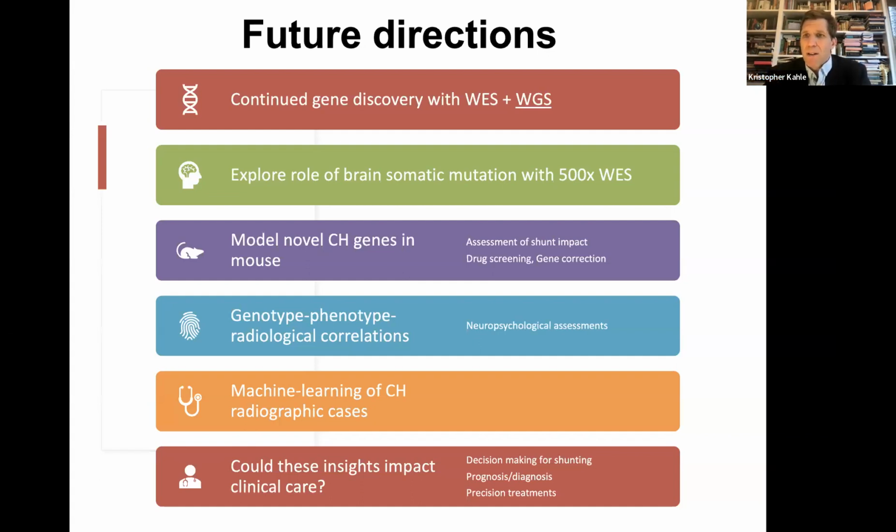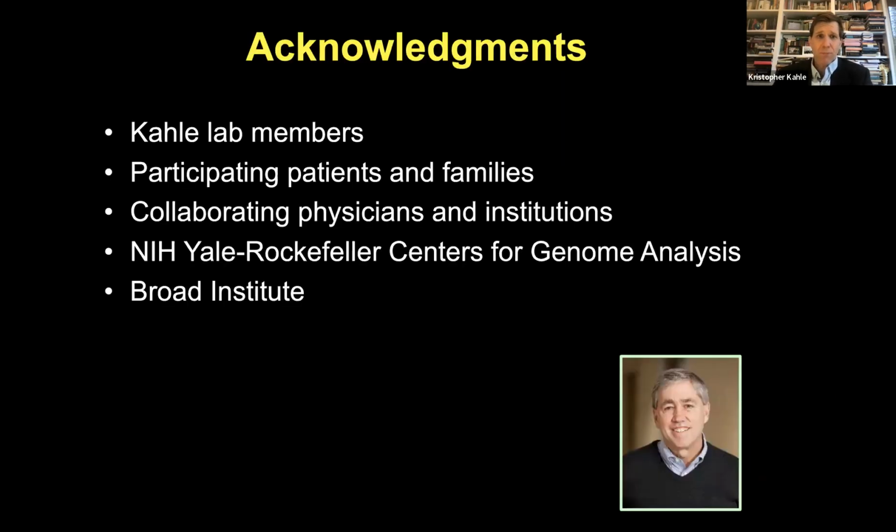So just being able to have better information to help patients sort out, or families sort out, next steps in their medical care would be a very realistic, I think, future goal. So I wanted to thank the lab, our participating patients and families whose contribution to our studies, both in their enthusiasm, sending records, tracking down imaging, swabbing their cheek, etc., serves as the bedrock of all our studies.